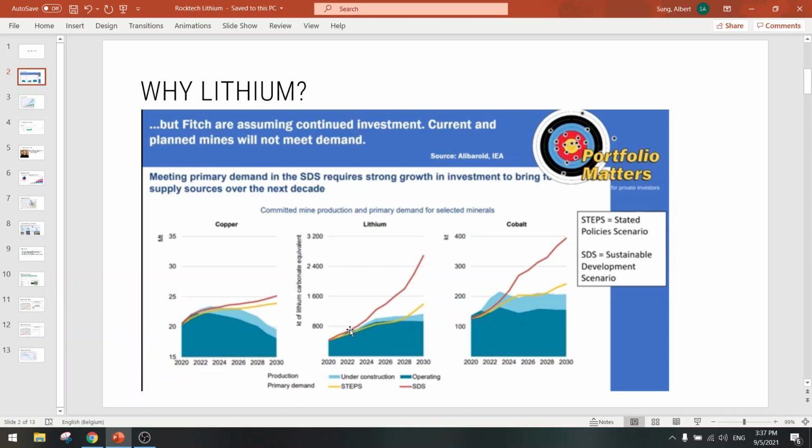And as you can see here, we are already in a shortage next year. And this gap is going to increase. The gap between demand and supply is going to widen. So lithium is also becoming a very important metal. I think this commodity can easily double or triple somewhere in 2024, 25, and maybe even tenfold when we come in the 2030s. So I think it's a good time to start investing in lithium.